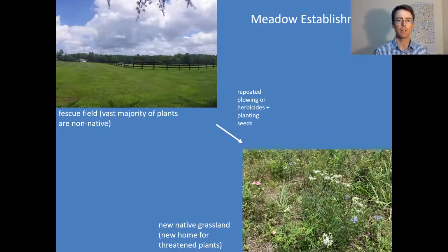So for meadow establishment, if you take your typical Piedmont grassland, which is dominated by fescue and orchard grass with very few natives, and probably not that many native seeds in the soil either in the seed bank. In this case, you probably have to start from scratch. So you've got to kill those non-native grasses and convert it into a native grassland. You can use seeds from a local grassland if you're lucky, or you can buy them from a company.